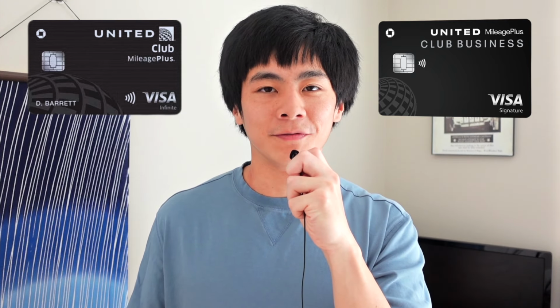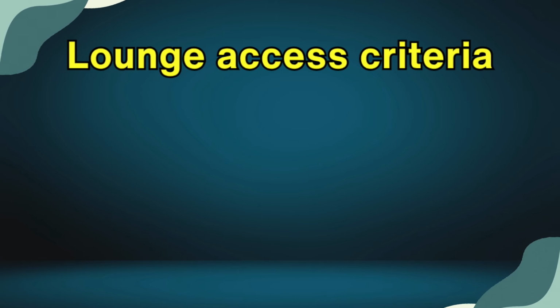The United Club personal and business cards would thus likely be your best option since they're the only ones that give you access to those United Clubs for free. However, this home airport criteria is very specific to the individual, and thus we're not going to consider it for these general rankings. Rather, the criteria will be the following.